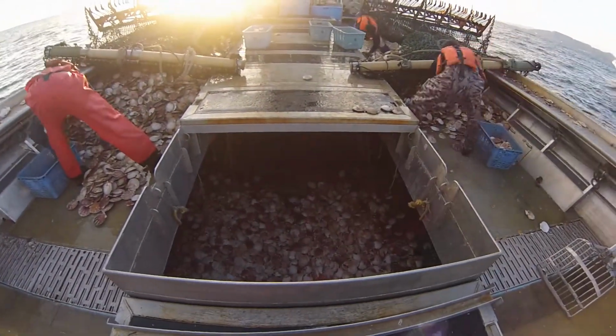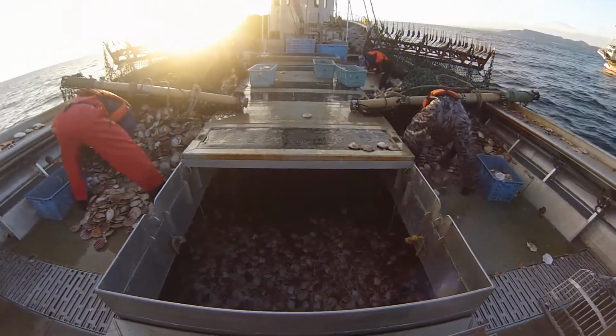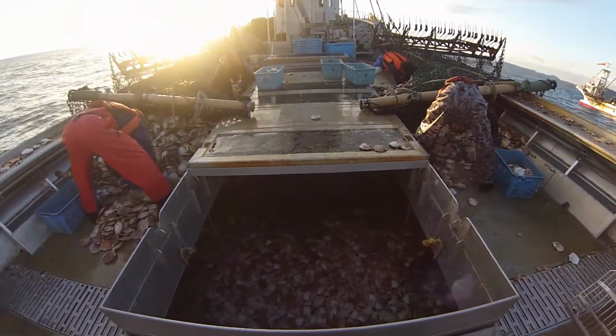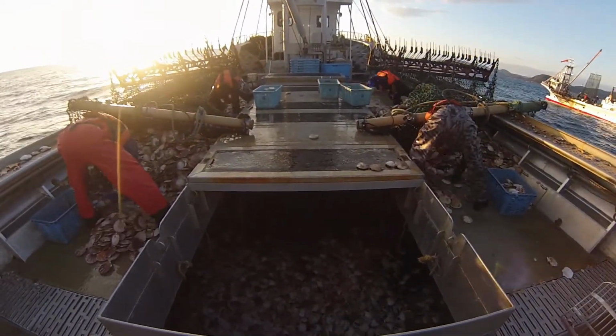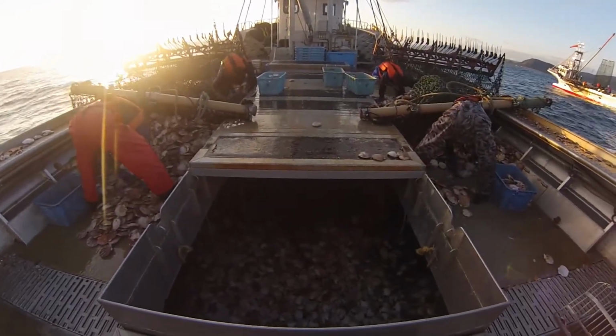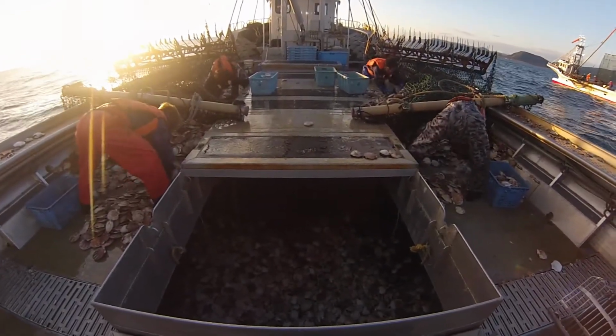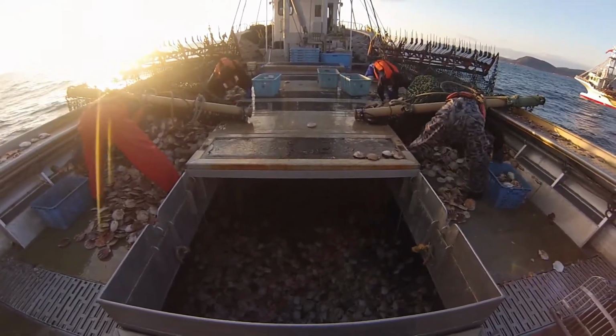It uses a device called a dredge, which is specially designed to harvest scallops from the seabed. It is an efficient way to harvest large quantities of scallops, but it also poses many environmental challenges and requires strict management to maintain sustainability. The dredge is attached to a fishing vessel and lowered to the seabed.